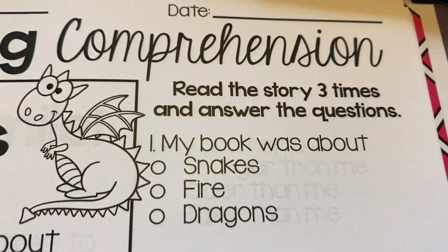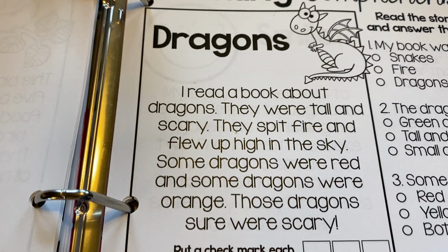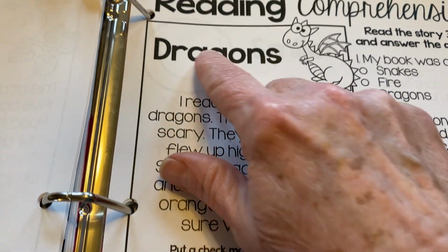Anyway, the directions say to read the story 3 times and then answer the questions. So just like last week, I'm going to read it with you the first time.